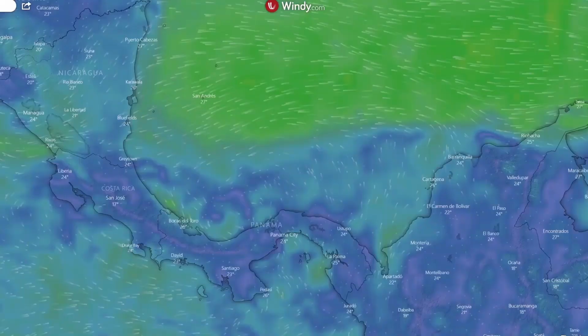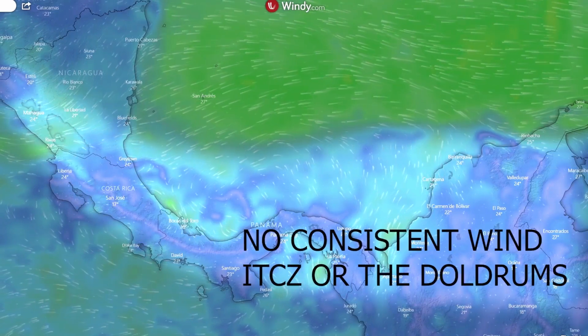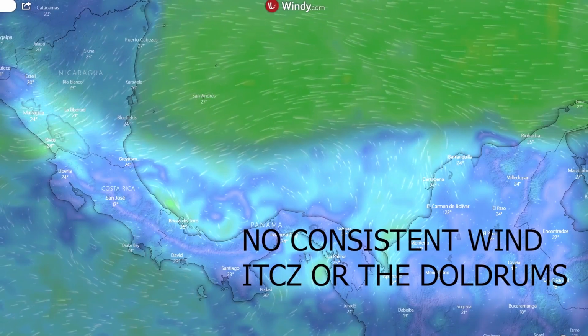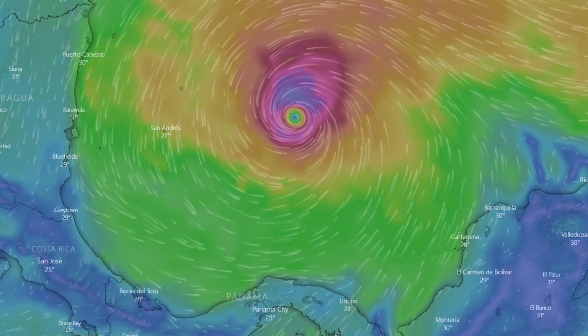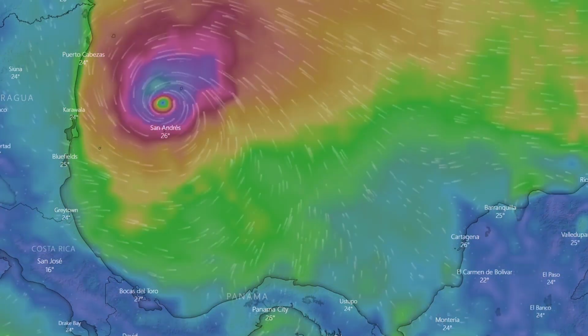If you remember, I am here trying to sail. The trouble is there is a band called the Intertropical Convergence Zone where there is little wind, where I may be forced to use my motor. Otherwise, the trip could take many, many days. But look at what happens when the storm comes. I get glorious wind all the way down to Panama.